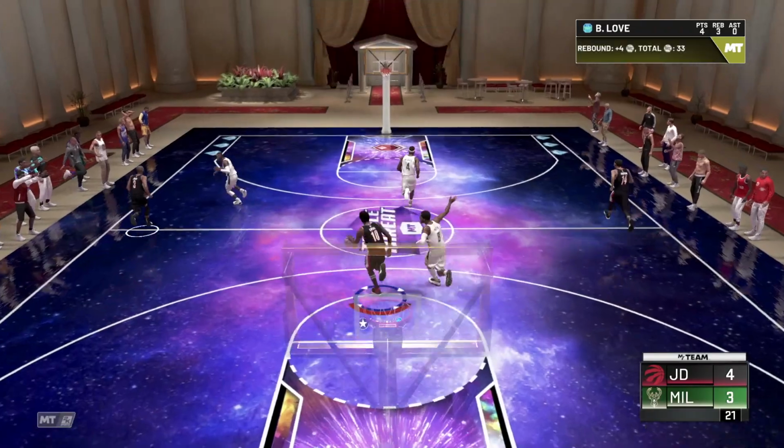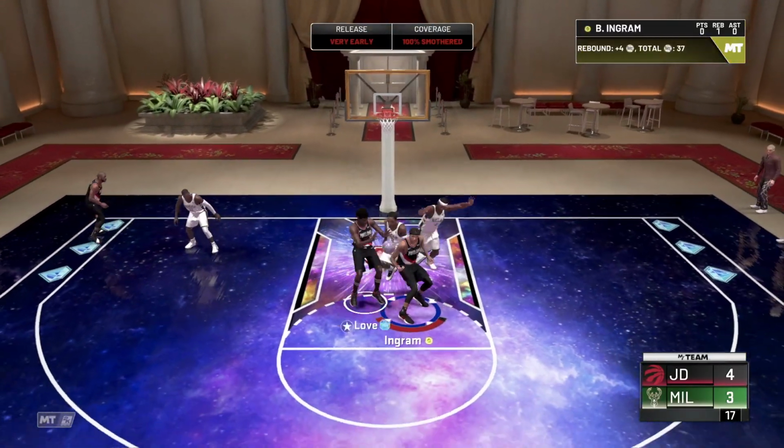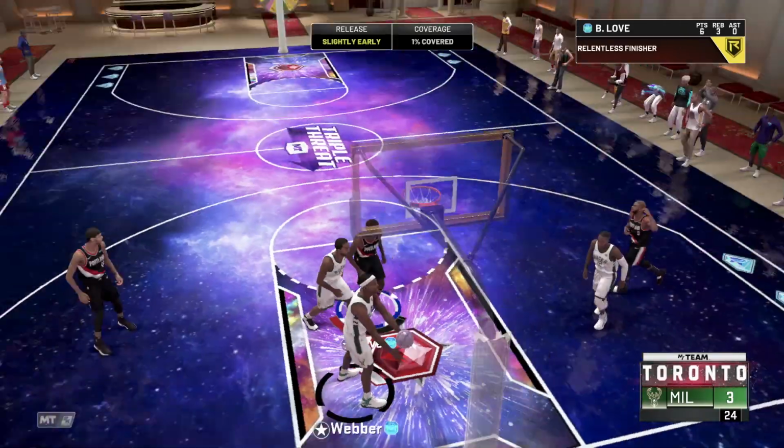There we go, that's a nice block there from Bob Love. And is Chris Webber going to go onto the rim? He is kind of, yep, he just is, isn't he? Right, let's bring this one out. We've got a switch on JR, so we should be able to quite easily burn him down in the post, and that is as easy as you like.